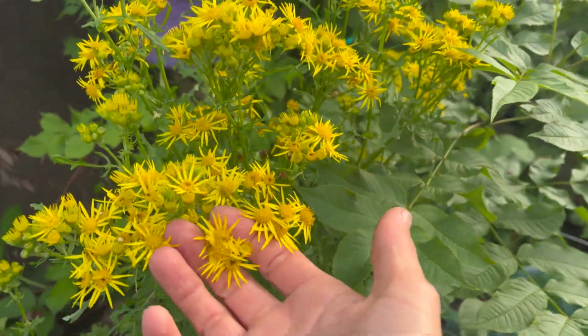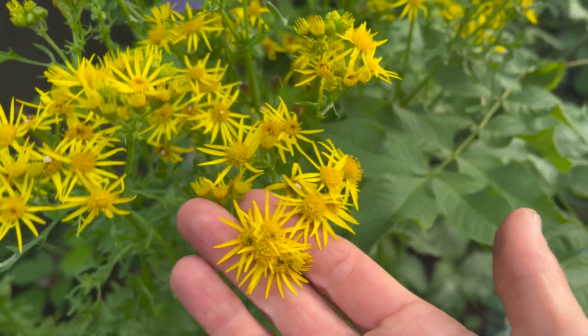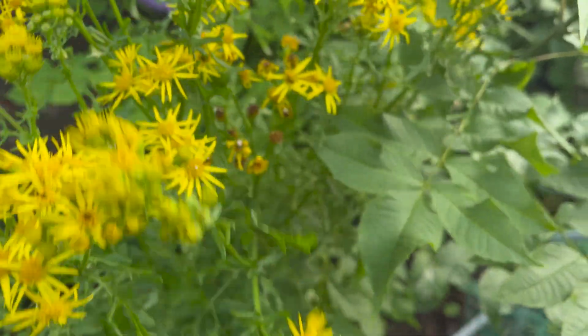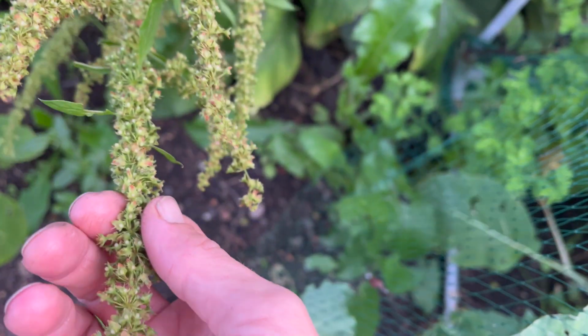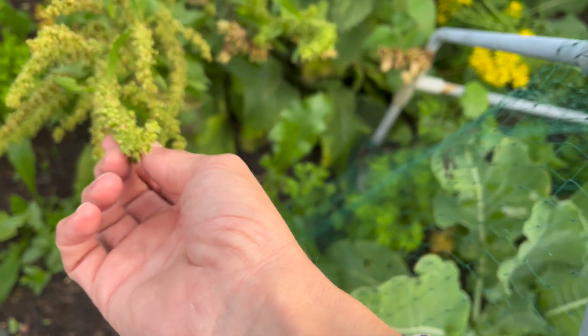Beautifully vibrant and very lovely contrasting tansy ragwort. And this is an absolute favourite of the cinnabar moth caterpillar, and I've seen loads of those around here. Down here, look at all of these dockseed. I think I'll be harvesting some of this for flour actually. I've got quite a lot of dock on my allotment, so I might make the most of it.